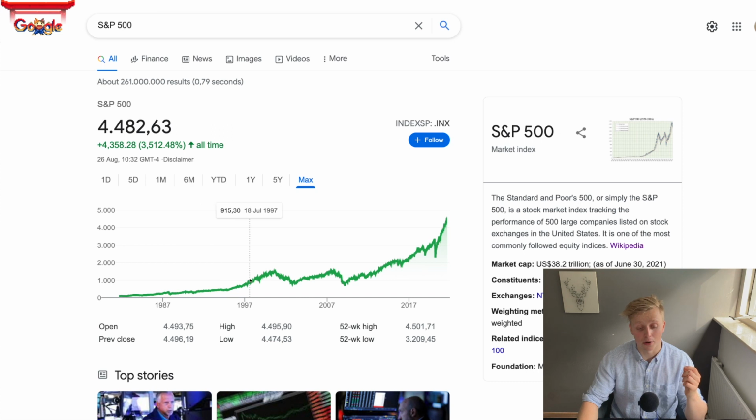DCA'ing works because you buy in the S&P 500 whenever it's overvalued, but especially when it's undervalued. And because you do both, you get the average return of the market, which happens to be 10.9% in the long run. And that is because you're buying every single time like clockwork. And this way you are not speculating, you're not trying to time the market.